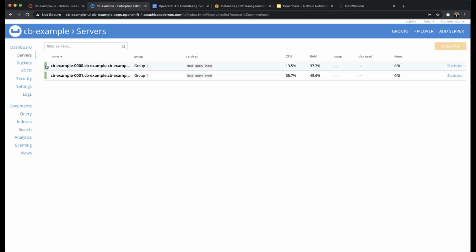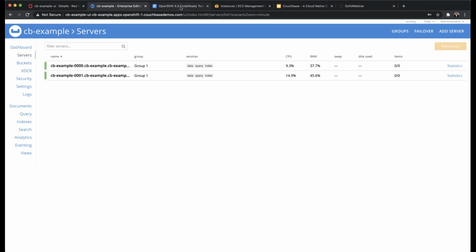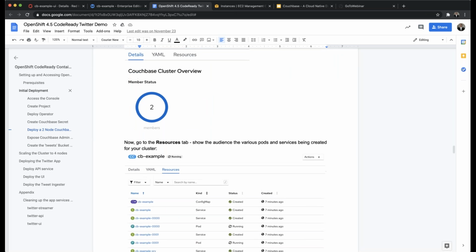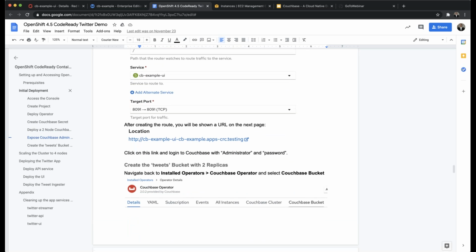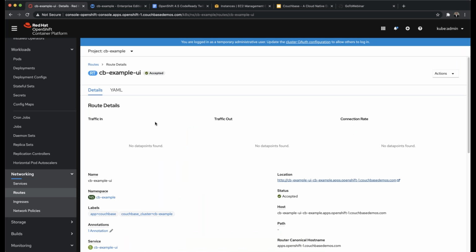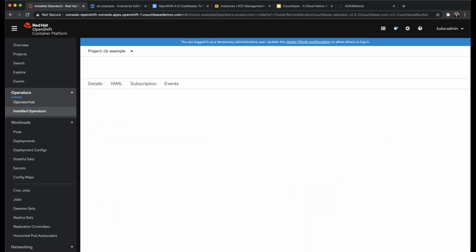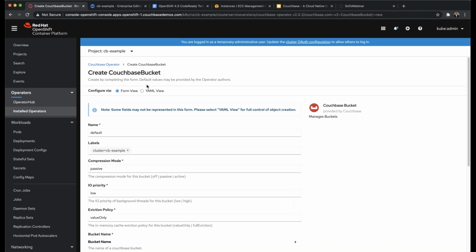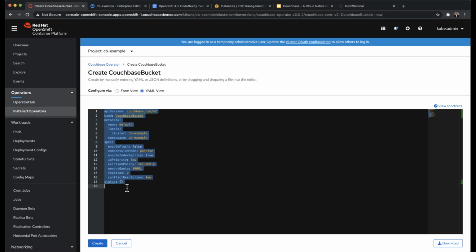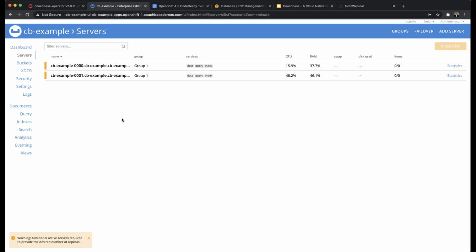Okay, and so we can see we have our two servers here. No buckets yet. So I think the next step here would be to go ahead and create a bucket. We're going to create a bucket named tweets, and that's where we're going to land our microservices. Let's go back here to Couchbase bucket. Okay, so we hit create, and as you can see, it's already started to bring up the bucket.